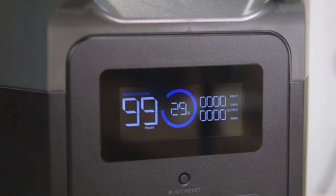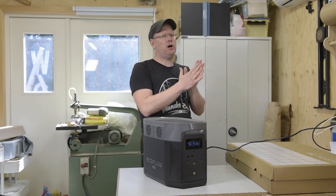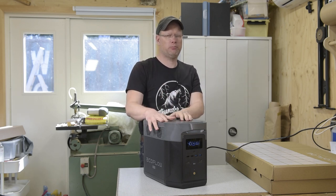There we go. Okay, it's been charging for a while now, as you can see. The fans have started and it's actually charging with almost 2 kilowatts now. According to the specification, recharge through the AC outlet is one of the fastest on the market. 0 to 80% charge within 2 hours. That's good. Let's assume we don't have grid power for a while and see how we can manage just by using this power station as our power source.